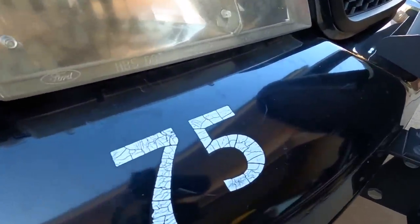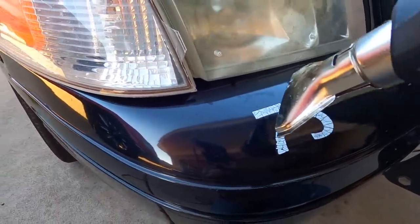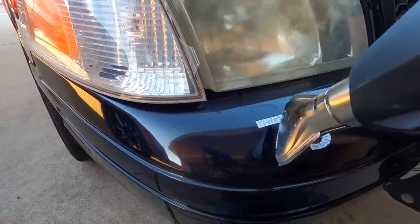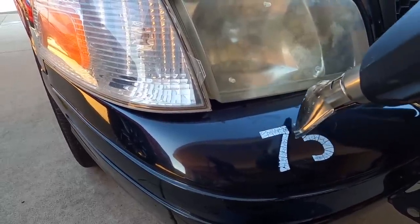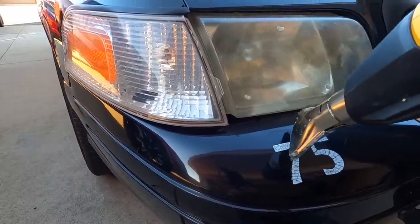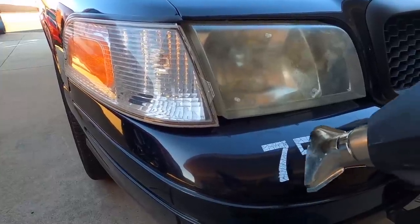Got some Goof Off here just in case. So I'm going to start with this. As you can see, it is cracked. It's deteriorated. And this is on plastic, so I've got to be real careful. I don't want to heat it up so much that I damage the bumper or warp or distort it. 750 degrees is a lot of heat, guys. I'm just going to try to come in at an angle and pop those bad boys off.